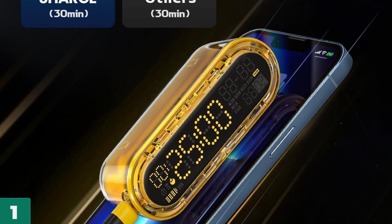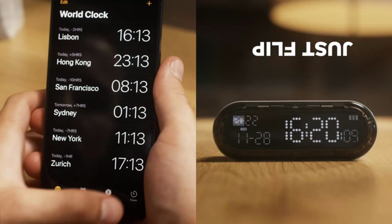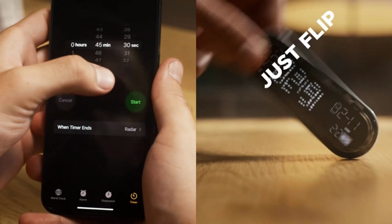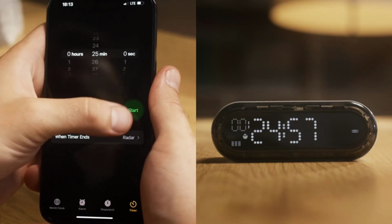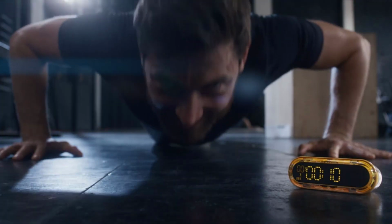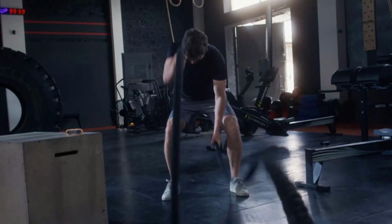Number 1. 4-in-1 multifunctional timer, digital clock, digital timer, countdown timer, Pomodoro timer, 5000 mAh portable charger included, 20W USB fast charging, includes capsule portal, charged by Geek.